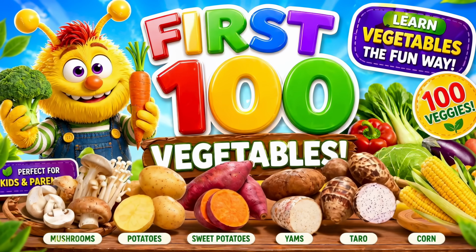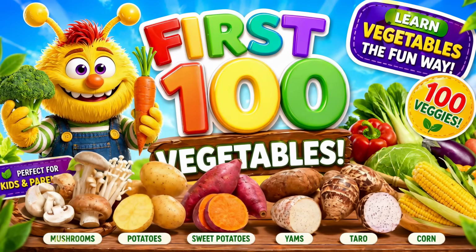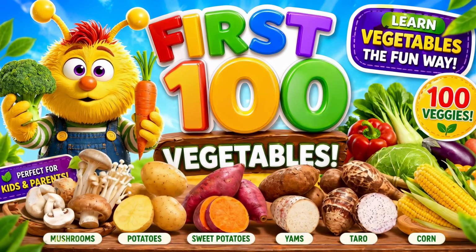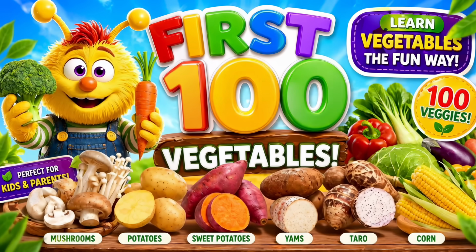Hey, friends! These veggies look like little umbrellas. Let's go find some fun and bouncy mushrooms. Ready to look and play?